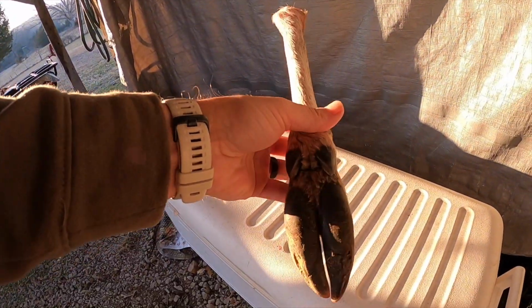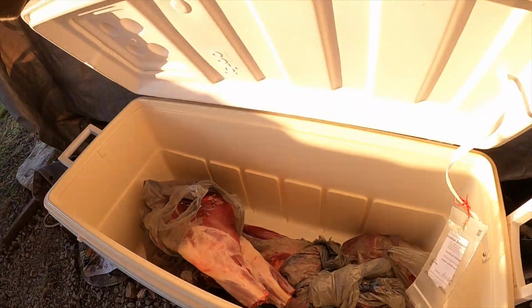All right, guys, I got him skinned, got him in the cooler. As you can see, oh, look at that big old hoof right there. Big mamma jamma. The meat in the cooler. It was super, super hard to skin him because his loins and everything was froze. Like my hands are just now thawing out. I just got out of the shower. But anyways, I got him in the cooler and got him all skinned up.